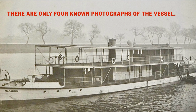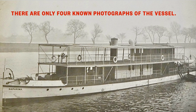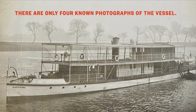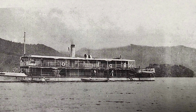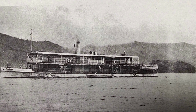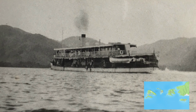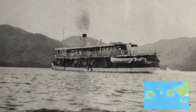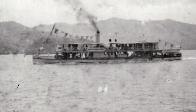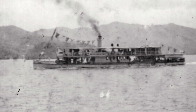There are 4 known photographs of this vessel. The first one that you see here is the Naparima as she had her sea trials in the Thames River. The second, third, and fourth pictures were taken on the north coast, what we call Down the Islands, which is a series of islands on the northwestern tip of Trinidad. And the railroad service through its ships serviced these islands on a regular basis every other day.